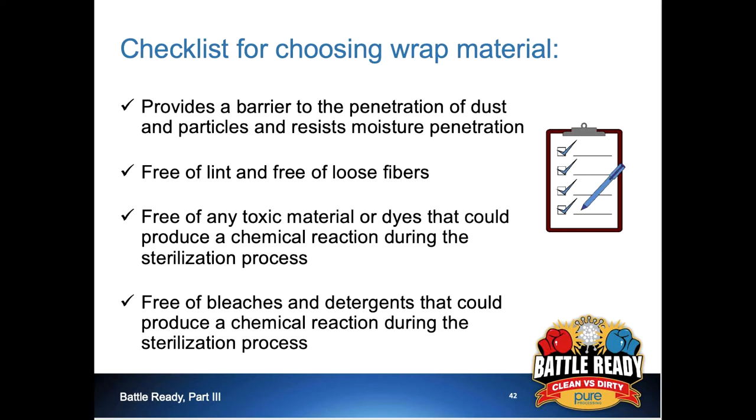Toxic residues can be harmful to the patient and members of the surgical team who are handling the packaged materials, and sterile team members who are handling the contents, and can also cause instrument discoloration.